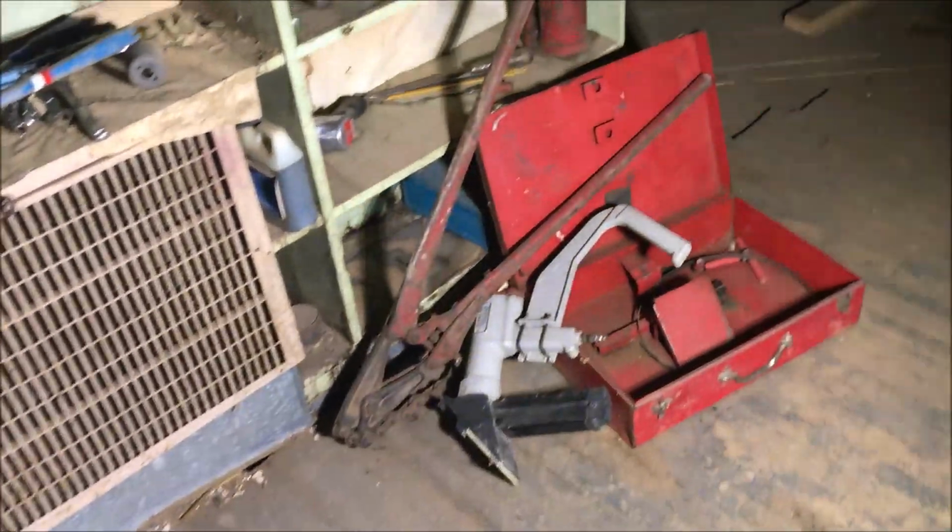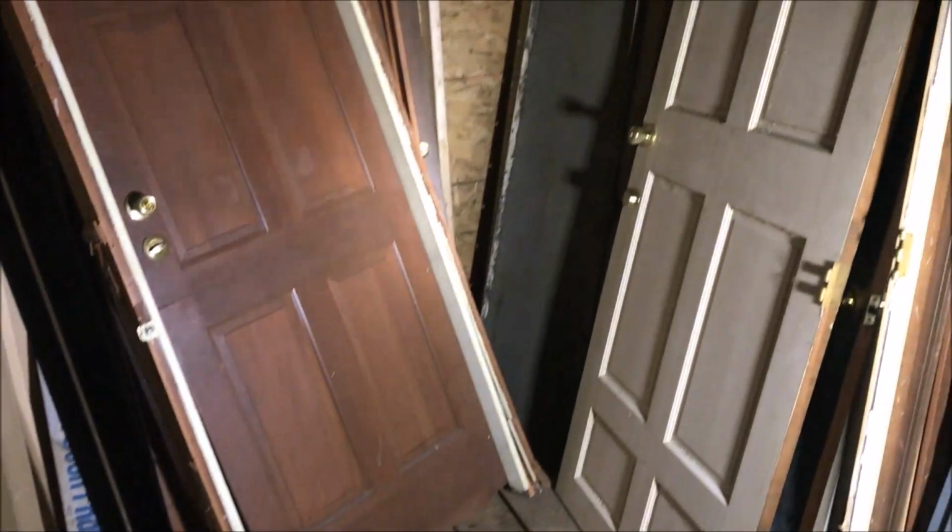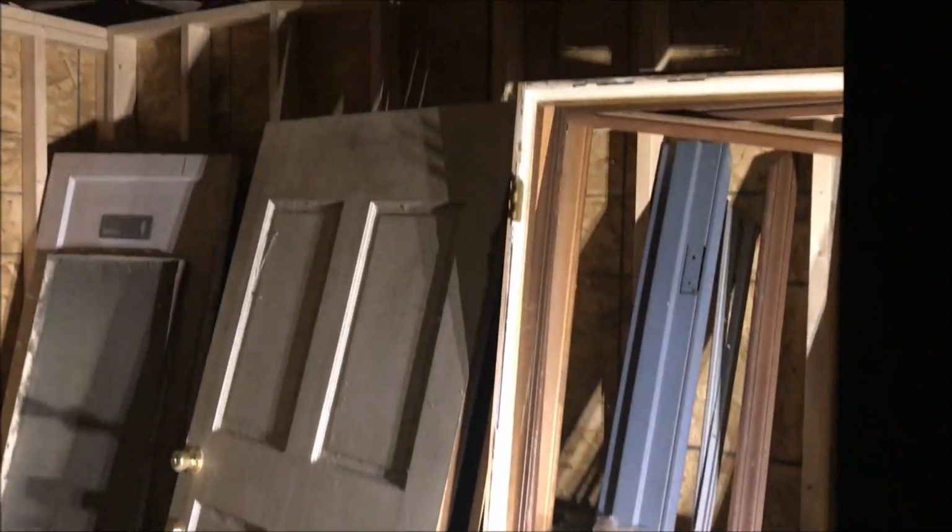What's in this room over here? These are my doors. Hey, they ain't seen that yet. Never mind. But there's a bunch of doors there. Pretty cool. And some more doors over there. That's a new door there, right? What is that door called? Oh, that's the one out the back of that green door.